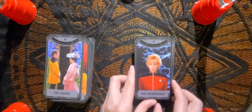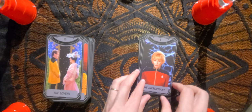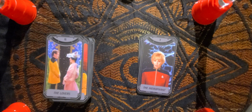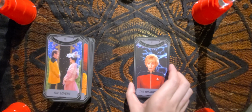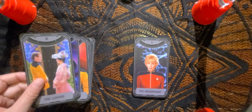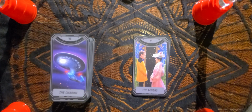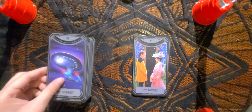The Hierophant is the Admiral of the ship. She's not actually on the Star Trek Enterprise, which is the Next Generation ship, but she's the one that everybody looks up to and the one that kind of makes the rules and stuff. And then we have the Lovers as the O'Brien couple, which is a very popular couple on the show, so that one makes a lot of sense.